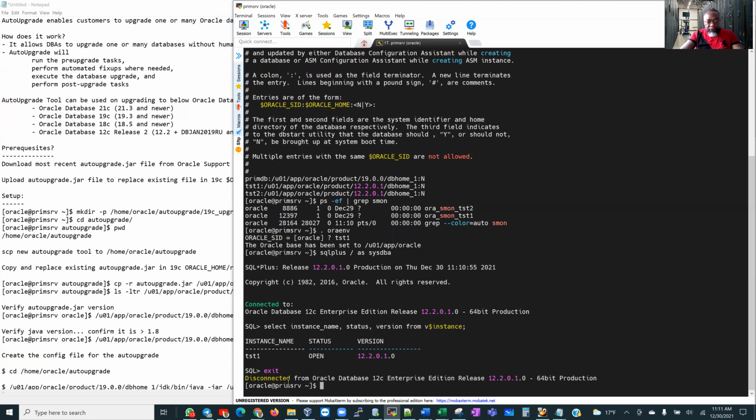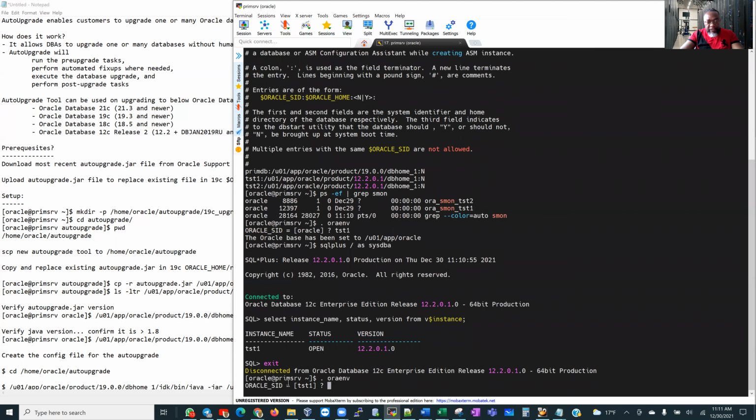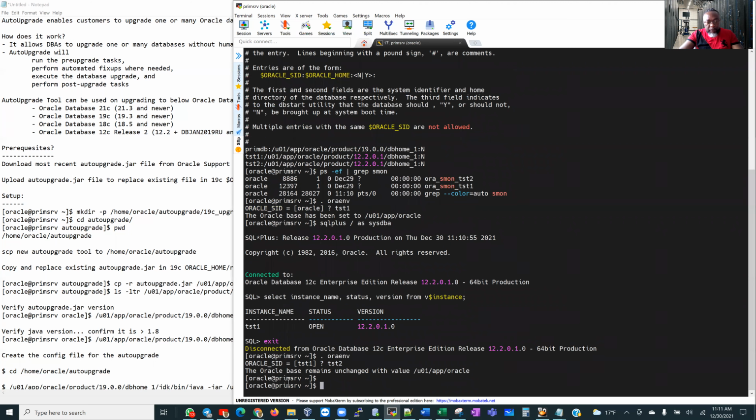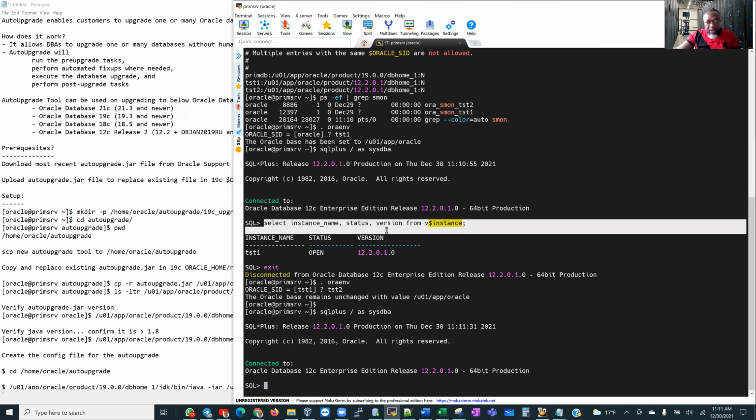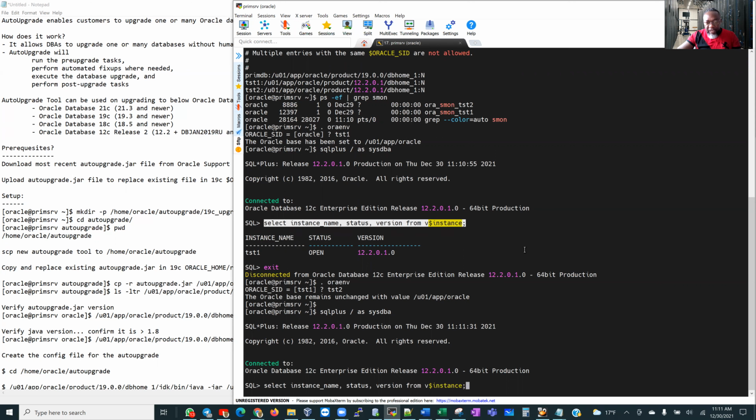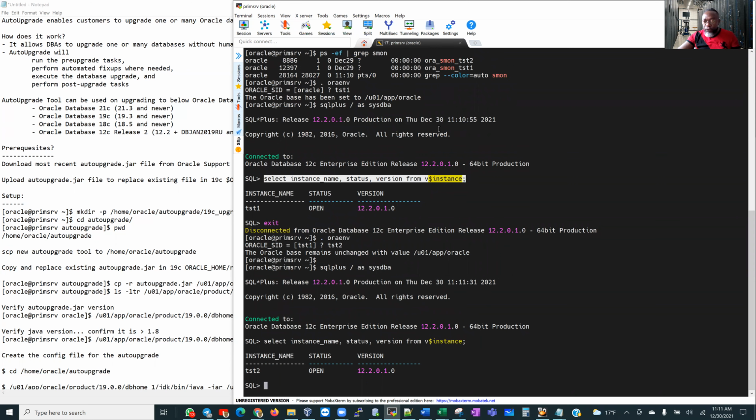I would do the same for tst2 to make sure. I set the environment, run SQL*Plus as sysdba, and run the same query just to confirm that we have that database also up and running. So we are planning on upgrading these databases from 12.2 to 19c.